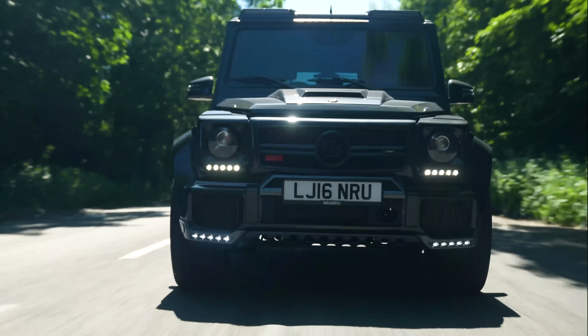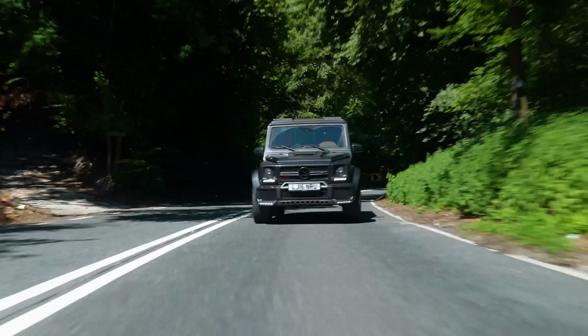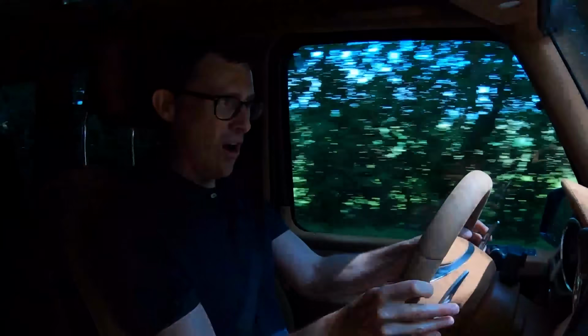The steering, I think it's recirculating ball. I don't even know what that means, I just know that it's not rack and pinion like most cars have. So anyway, here we go. Let's have a little drive up here. It is an event though, I'll give it that much.